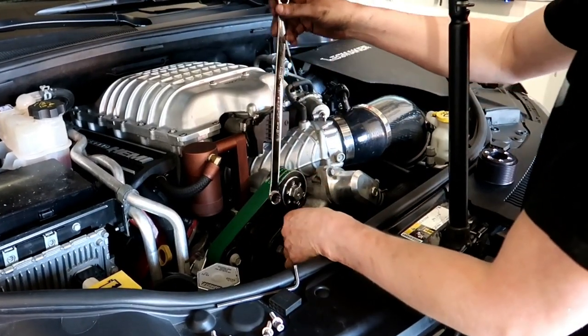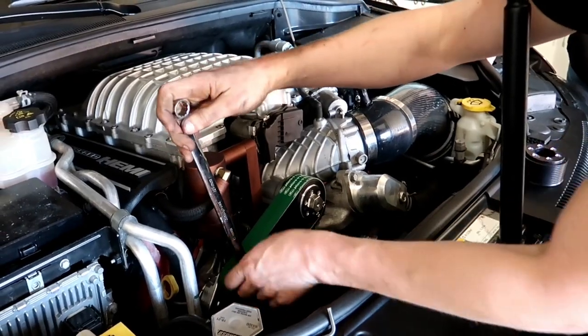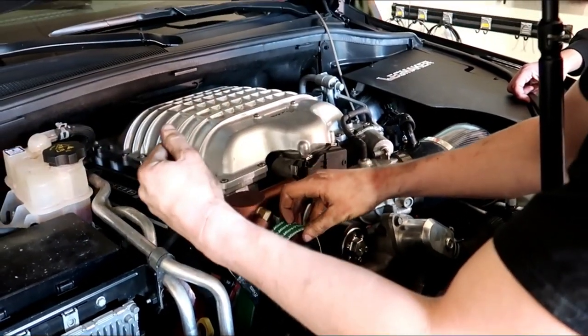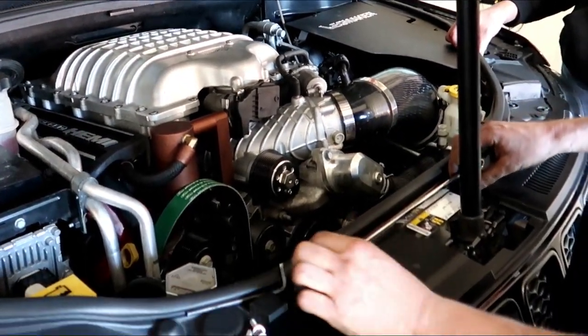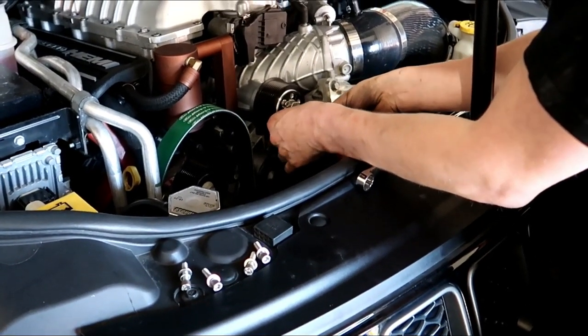If you don't have one, getting a 15mm closed wrench will make life a lot easier. Or if you have enough room on this, you can just get a longer ratchet. Oh, all you're doing is pulling it over. Yeah, that's it. Just tension it a little bit, just to get the belt off. Mm-hmm. Okay. Then you don't tighten too much.